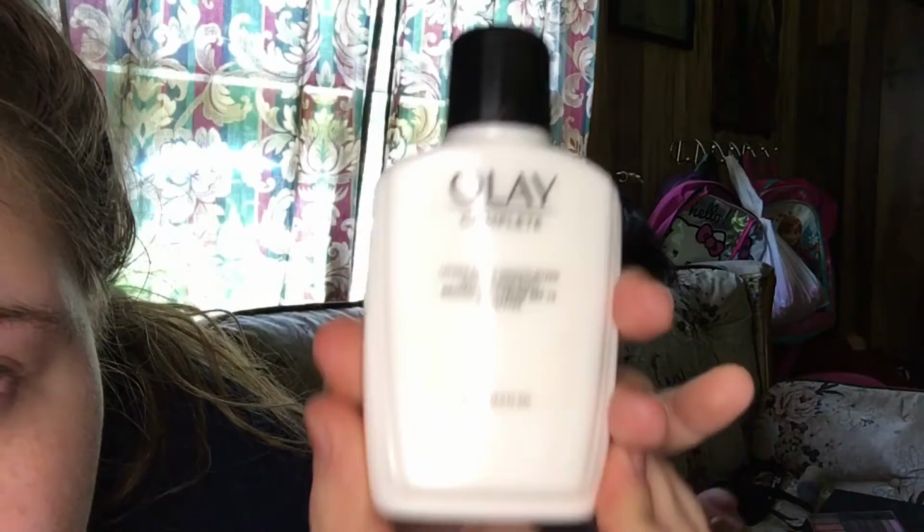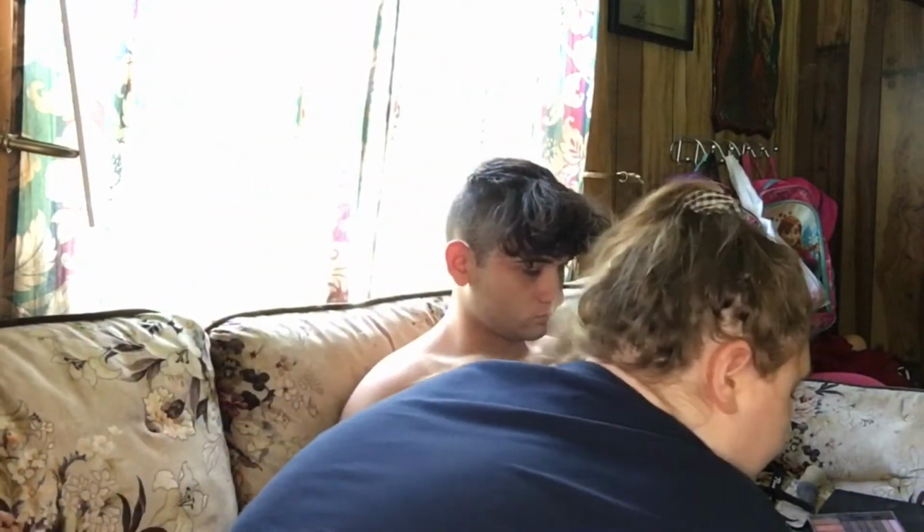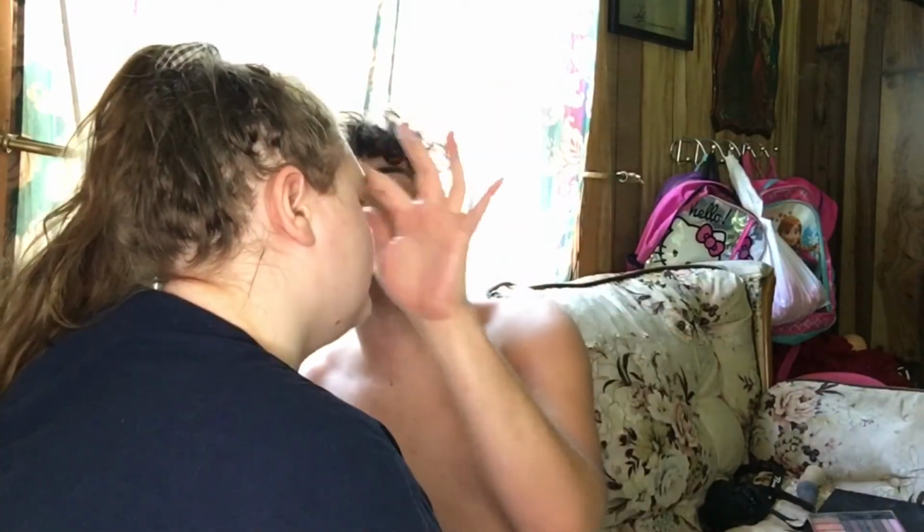Okay, I need to show them the products that we're using. Come here. This is the moisturizer that I use, and this is the primer that I'm using. And then any blur stick or whatever you can use, but those are the two I use. I can use the Master FX, I think it is, blur stick.